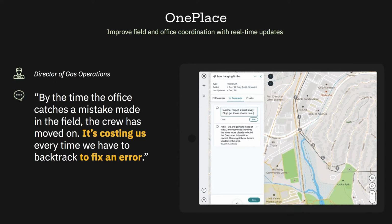But these costly issues can be significantly reduced, even eliminated, when all updates are made in one platform in real time, when team members are able to ask questions, review work, and provide feedback within the context of an asset, when information needed to make timely decisions is available from anywhere. Well, OnePlace can help here too, help you to close that gap between the field and the office.